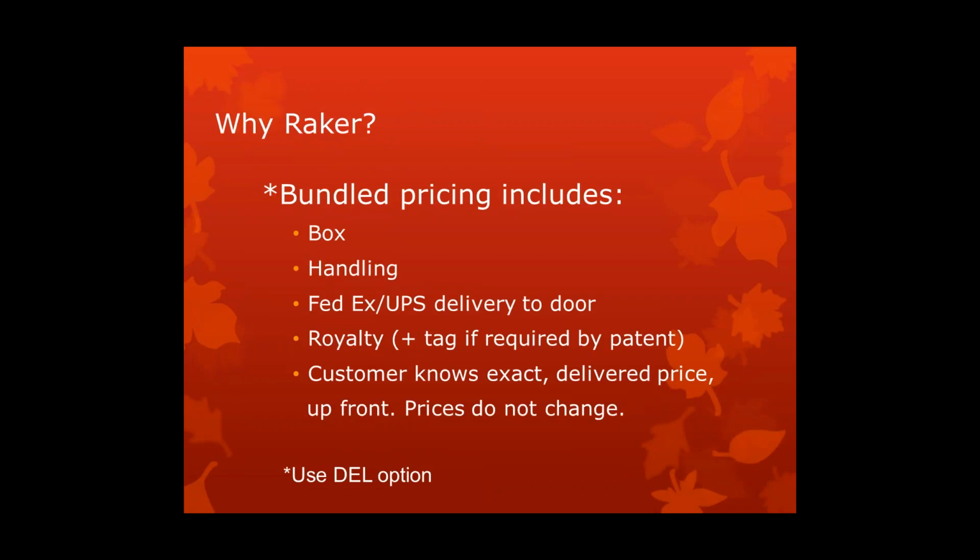Many of you already are well aware of our essentials, and I will go through these fairly quickly. Our bundled pricing includes everything: the box, handling, FedEx/UPS delivery to your door, royalty, and tag if required by patent. Your customers will know exactly their delivered price up front. Prices do not change.